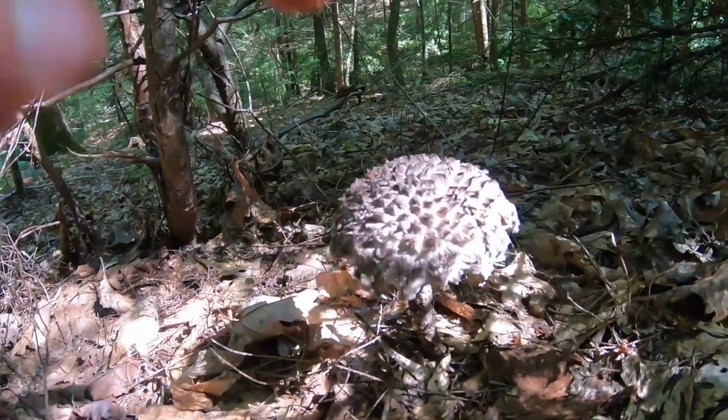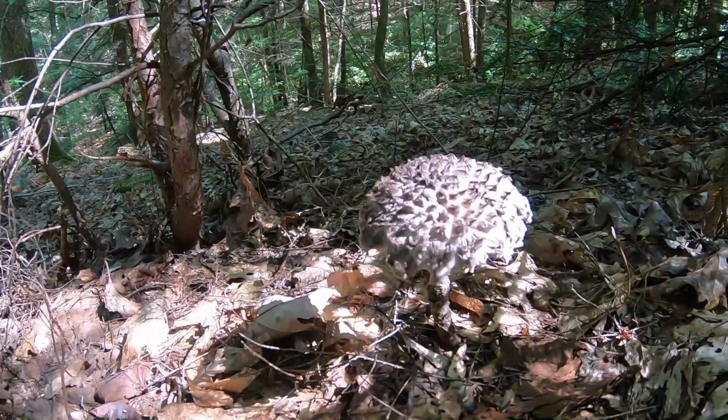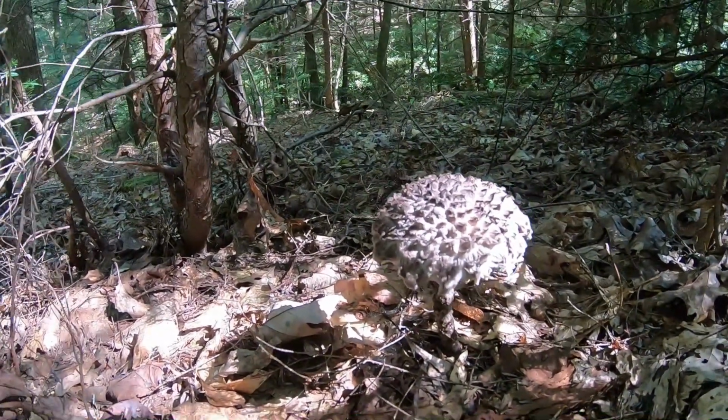And there you have it. That's the old man of the forest. Some people like to eat them. I'm not one of those people. Just figured I'd show you guys. That's pretty cool.